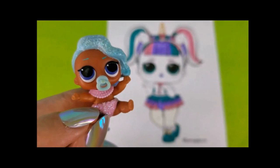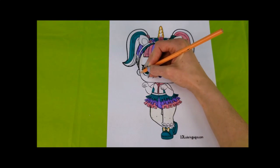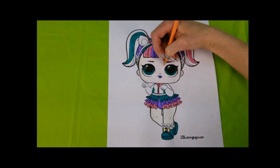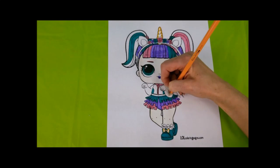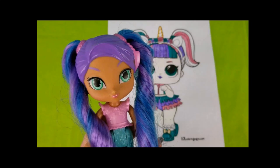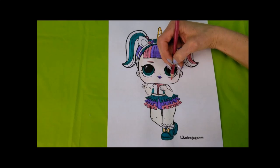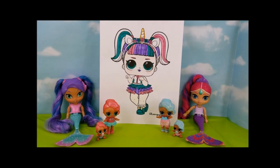Okay, we're almost done. The very last color we have to do is the color for her skin, and we're gonna use this peachy toned one. Almost forgot. We want to do a couple touches of pink for her cheeks. She needs a little bit of blush. Yay! We are all done with coloring the LOL doll, the unicorn. Thank you so much for sticking around. I hope you had a great time.